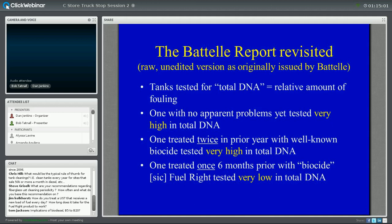And lo and behold, very high in total DNA. And they realized that tank was badly fouled. The problems just hadn't made it out of the tank yet. And the lesson learned there is don't assume your tanks are clean just because your filters aren't plugging yet.